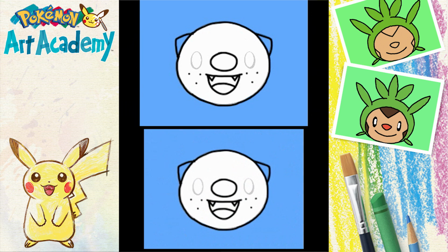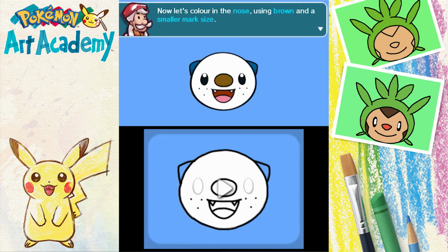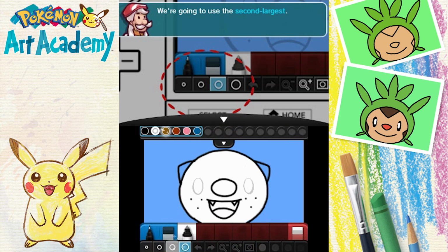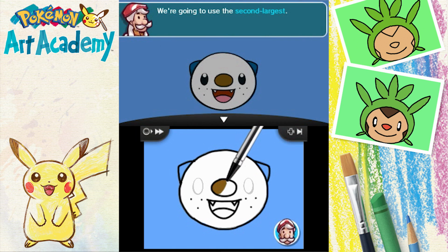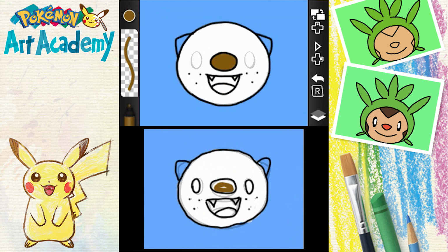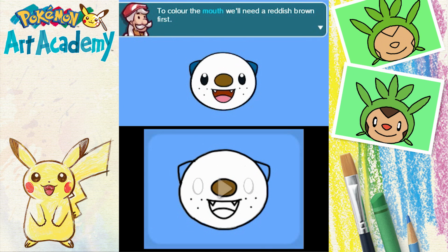Good. Next step of the lesson for Oshawott. The nose. There we go. And now we can change the marker size. So we'll be using the second largest today for the nose. And a nice, almost yellowy brown colour. Lovely. There we go. Now it's our turn. So just take some delicate strokes there. You don't want to go too far outside of the lines. Or outside at all if possible, because that would look weird. There we go. Yay!